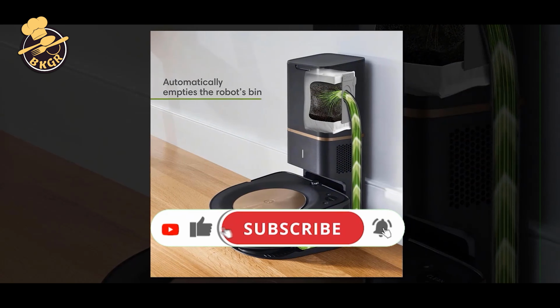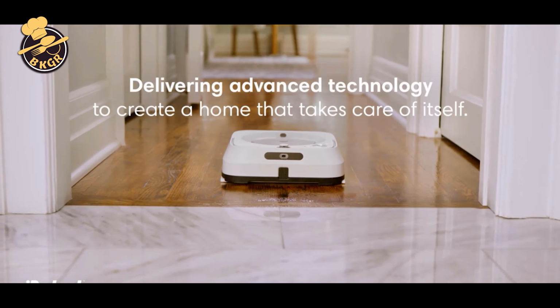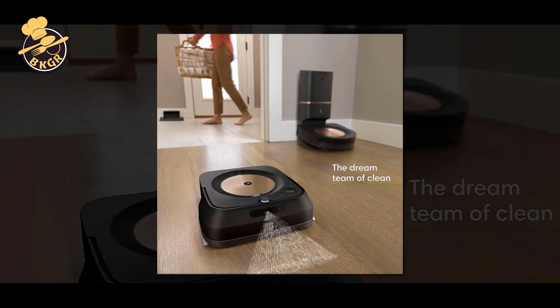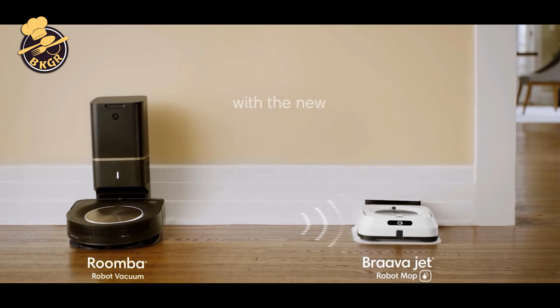The iRobot Roomba 9 Plus is compatible with all of iRobot's cleaning and mapping technologies, Dirt Detect Series 2, Visual Localization Series 2, iAdapt 2.0 Navigation with Visual Localization, and full set of Dirt Detect Series 2 for automatic dirt disposal.